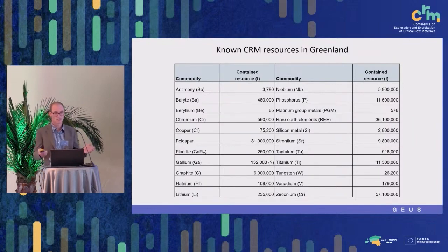For those of you who like to relate to actual tonnages, here are numbers. It's again important to say that these are historic and not up to modern standards, so they need to be taken with a grain of salt, and they include both measured, indicated, and inferred resources. So for some of them, we only have modest amounts, like for tin, copper, and tungsten. But for many others, they are really significant resources, also on a global scale. For instance, for rare earth elements, as already mentioned, but also for niobium, tantalum, and hafnium, for instance.